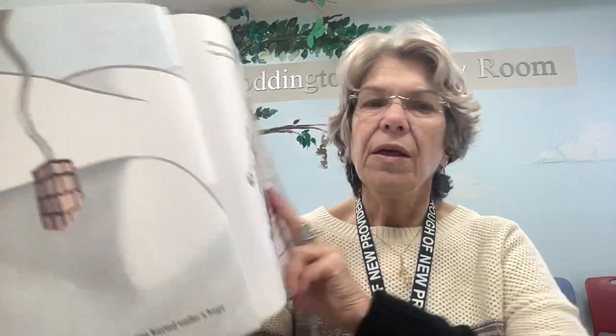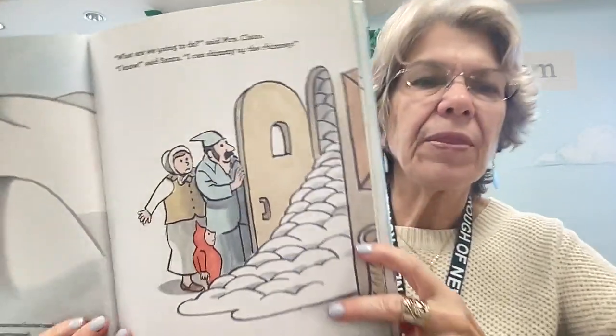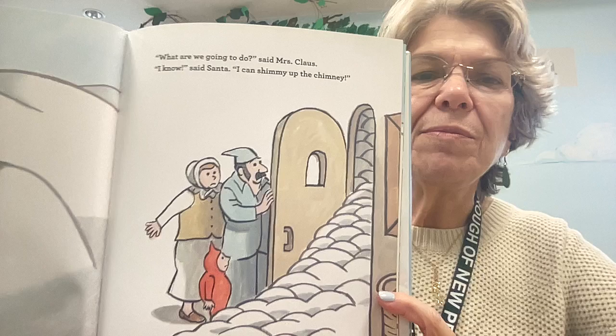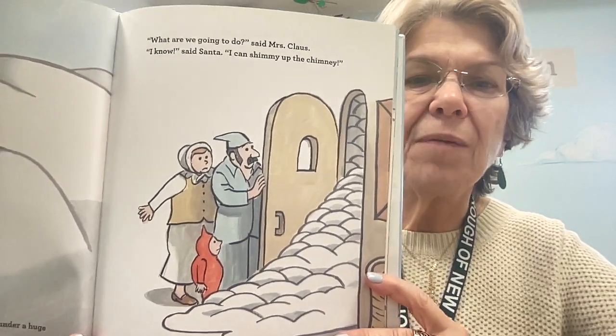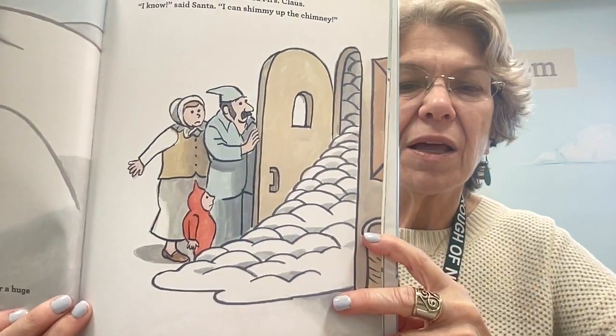Yikes. What are we going to do? Said Mrs. Claus. I know, said Santa. I can shimmy up the chimney. Open the door and all that snow comes in. So Mr. and Mrs. Claus gave Santa some food and some snowshoes and sent him to get help.